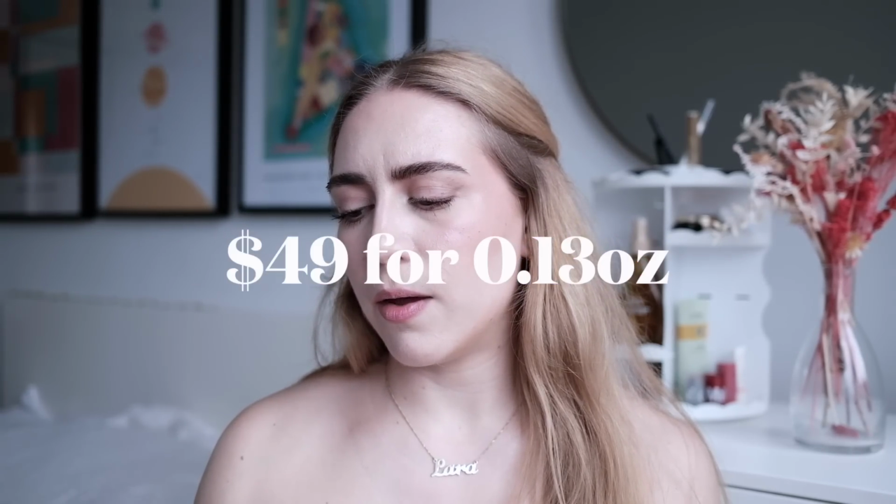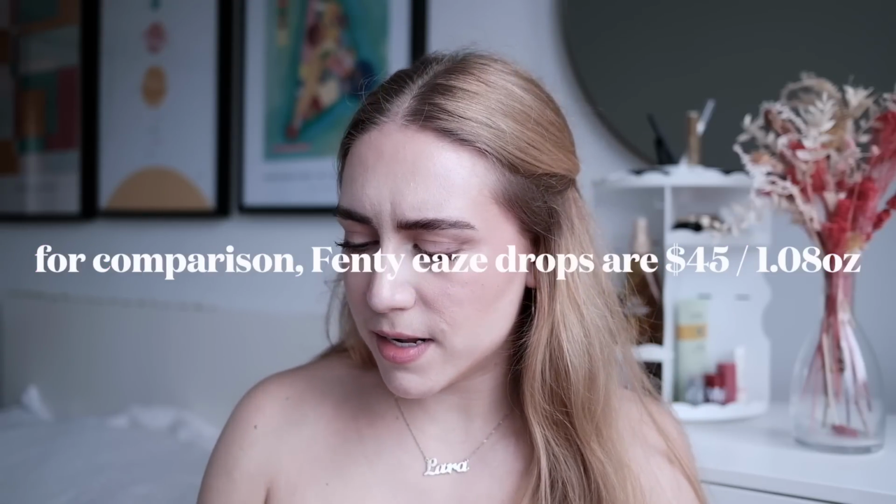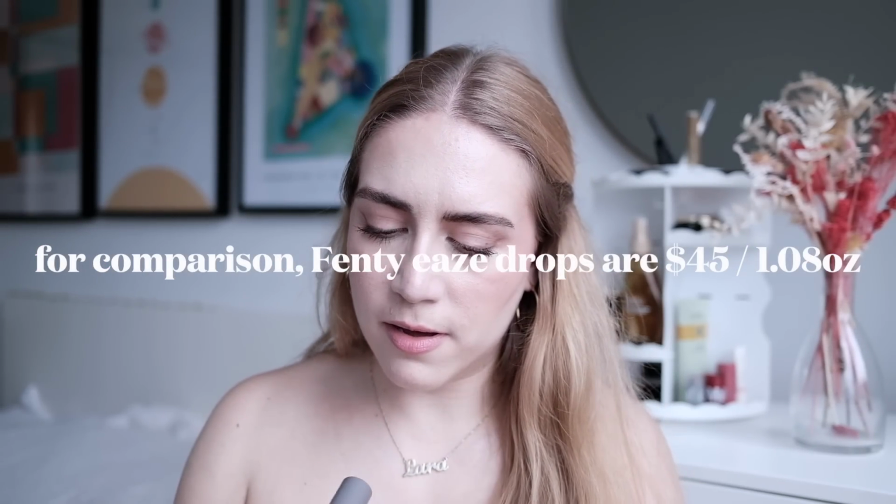I don't know if I would repurchase it just because, if I'm going to be spending, I don't know what this is, like $50 or something, I probably want a product with more product in it. This is 3.7 grams. I don't even know what's normal. This is 1.37 fluid ounce. Is that comparable? I don't know. I just feel like this is not very much product for the cost.